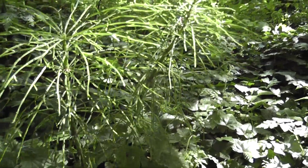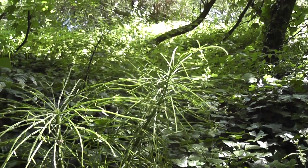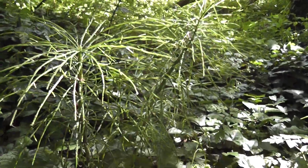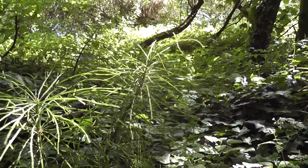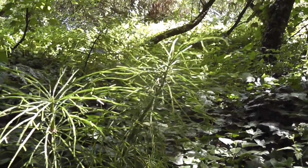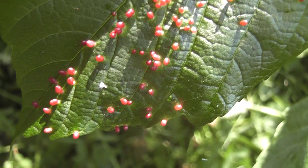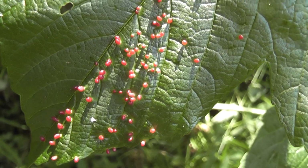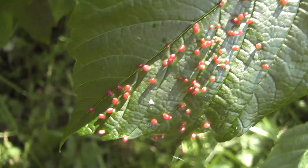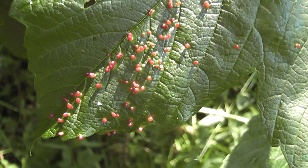One of the horsetails. There are many of them. They're very, very primitive plants. They were around before flowering plants ever appeared. There are many of them, but I'm not sure which one this is. It produces these little galls on the leaf, shining away in the sunshine.